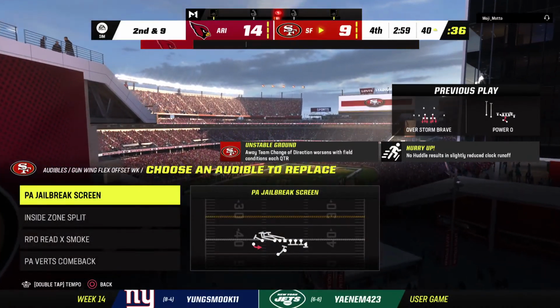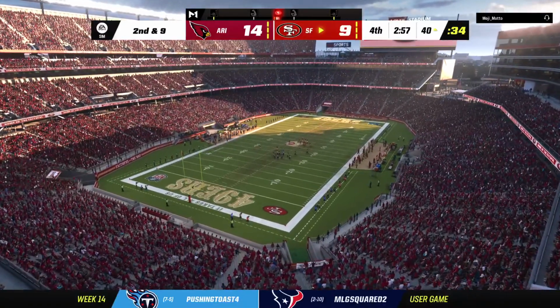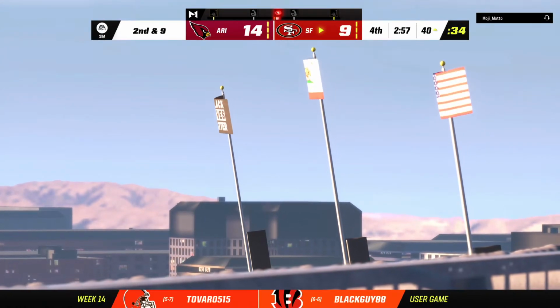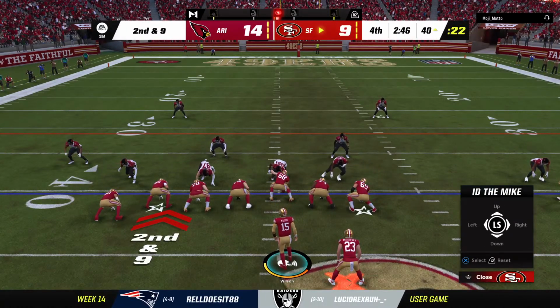And he'll take this one down to about the 40. Zaven Collins there to make the play defensively. Yeah, things were pretty stacked up there in the middle of the line. A lot of bodies, not much space. I think ultimately he was fortunate to get anything out of that run. The run only got a yard. Here's 2nd and 9.